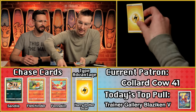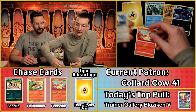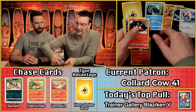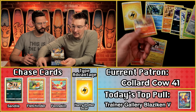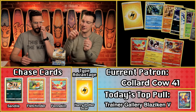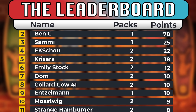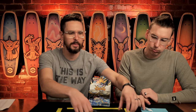Right? Oh, here we go, Collared Cow coming in hot with some Lightning Bolt energy. Coming in hot like a pizza. Araquanid, Stungeon. Oh, that's a scoring Fennekin. There we go. Wow. How about that? The Litten, the Durant, the Emolga, Leafy Camo Poncho, and the Delphox. Look at that. You got yourself a nice little Delphox line going here. I think that's going to be 6 points total. Six points on the pack. Yeah, absolutely. Not bad and great use of the multipliers and the randomly chosen common chase cards.